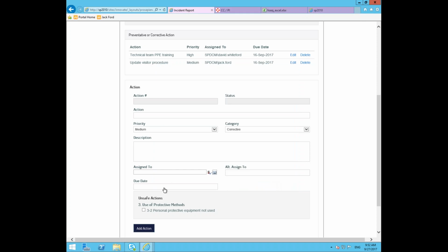We can also give each action a due date. So once an action is assigned, the action owner receives an email, the full details of the action that they've been assigned, and also a link back to the Action Manager so that they can update on the progress that they're making. So within a specific incident report, I can see the actions that were raised from this incident.